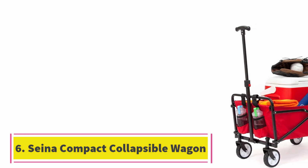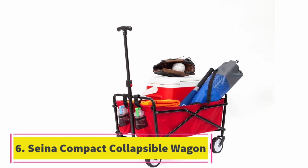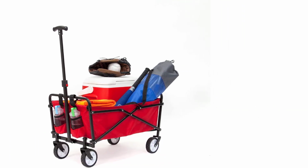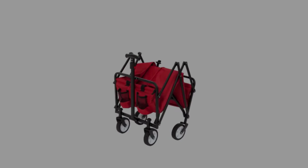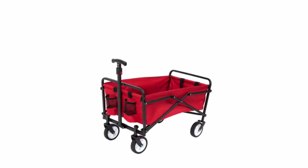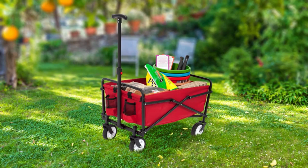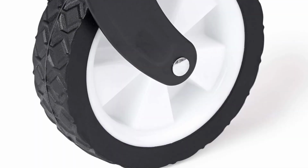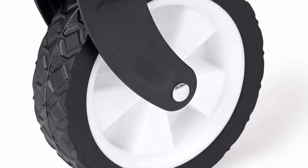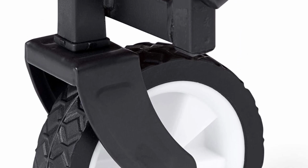Number 6. Sena Compact Collapsible Wagon. Okay, let's start with the big con, this is a wagon, not a beach wagon. The tires are very small, so because of this, they didn't roll through the sand well. While this may seem like a big drawback, we do think this option is one of your best if you're looking to save a couple of bucks. The tires handled much better on hard surfaces like pavement.